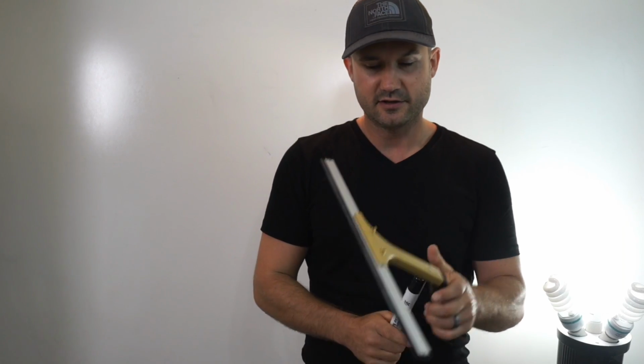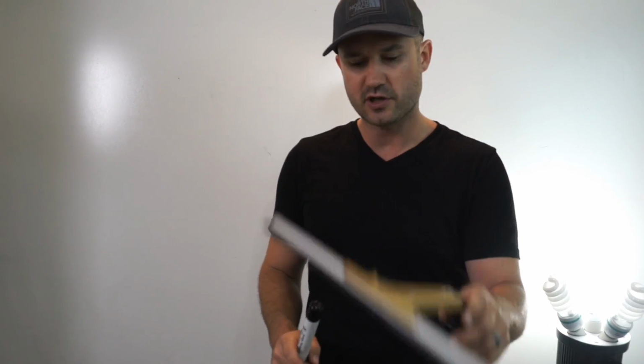So I've got a little ledger squeegee here. This thing is pretty cool. It comes in handy for deep inset ledges.